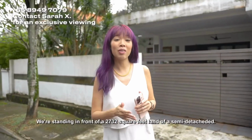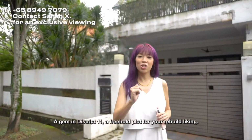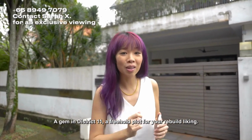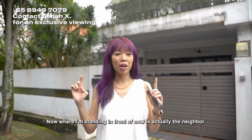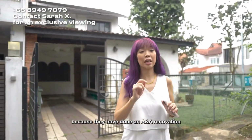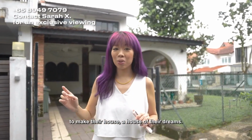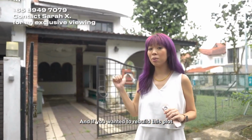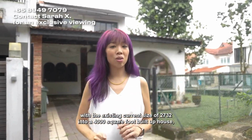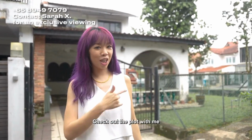We're standing in front of a 2,732 square feet land of a semi-D, a gem in District 11, a freehold plot for your rebuild liking. Now, where I'm standing in front of now is actually the neighbor. We have to show you the neighbor's house because they have done an A&A renovation within $500,000 to make their house a house of their dreams. And if you wanted to rebuild this plot with the existing current size of 2,732 into a 4,000 over square foot built up house, you could easily do that. Check out the plot with me.